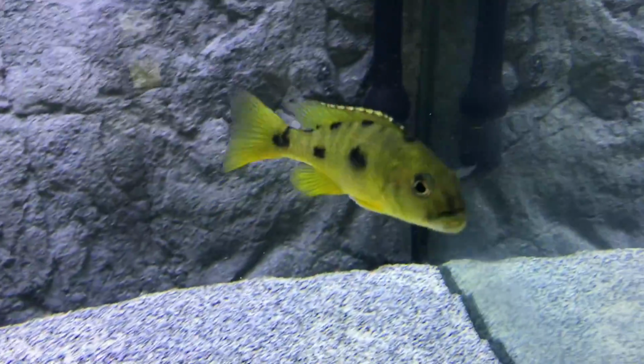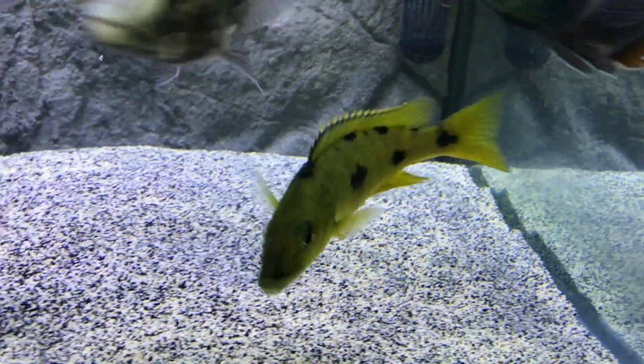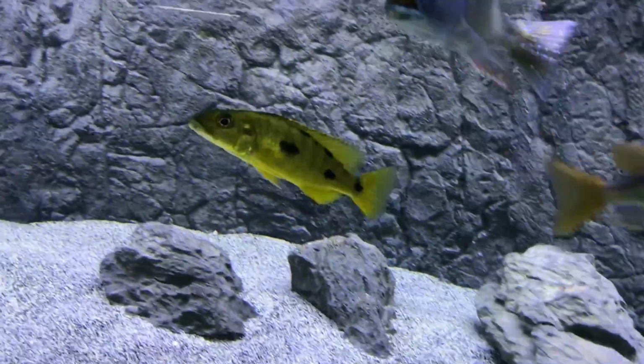That's the Exochromis anagenys. Very humble fish. Gets large, late bloomer. It's not showing any blue on the face, but I believe it's a male. I see egg spot hints here and there. Again, it's still too small.